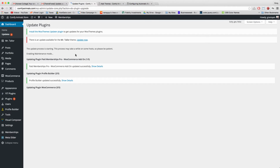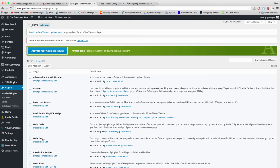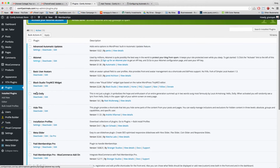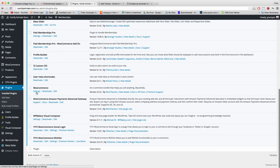And WordPress will do its thing. Very nice. Now we can click return to plugins page to make sure they're all updated. And by the way, any settings you have for the plugins that you've entered will remain the same. Updating a plugin won't override the settings that you've created.